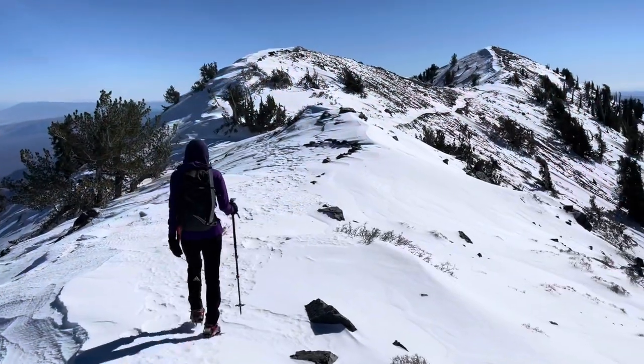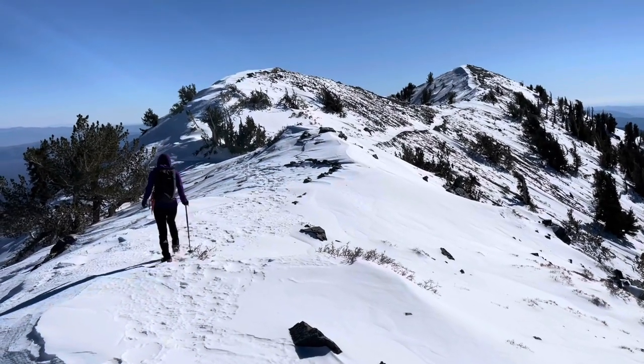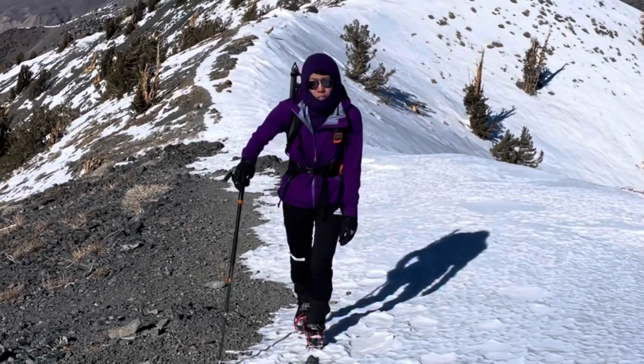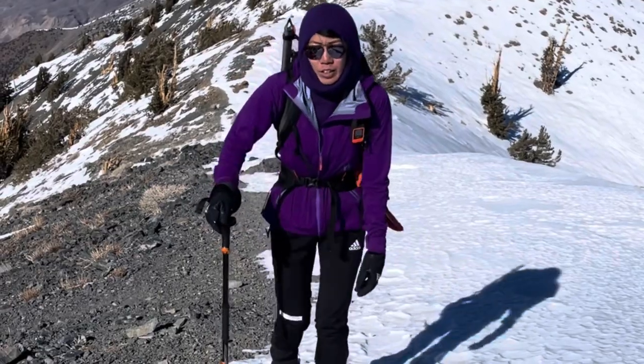If we want to get the peak, we got to make it to that far summit. That's it. Almost got it. Guess what? You are at the summit of Telescope Peak. I want some more enthusiasm. Hear me.